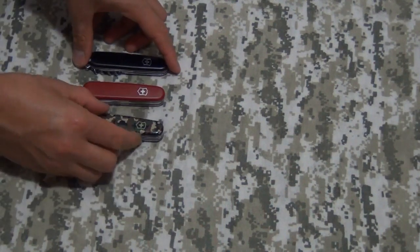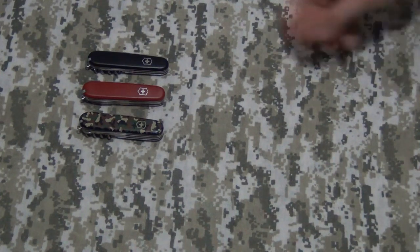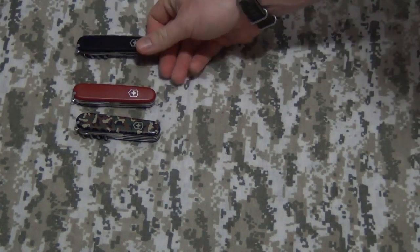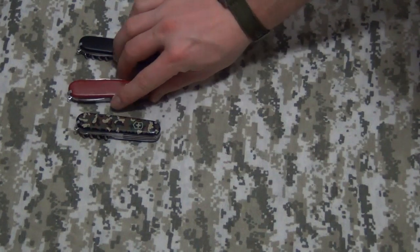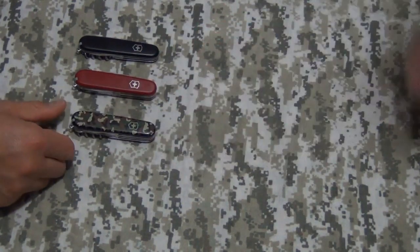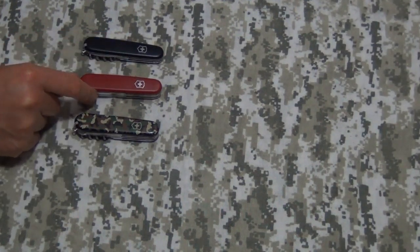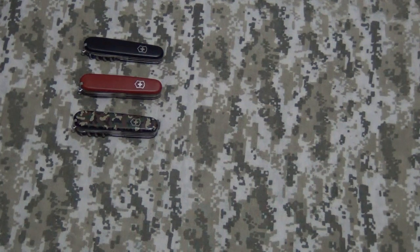I made a video about the Mexican knife store, and every time I'm in Mexico, I seem to buy myself a Victorinox, at least one. I bought myself a Spartan in black when I was in Mexico City for Christmas one year, and I bought this in Guadalajara, where my wife is from, and I was just so happy to see camouflage.